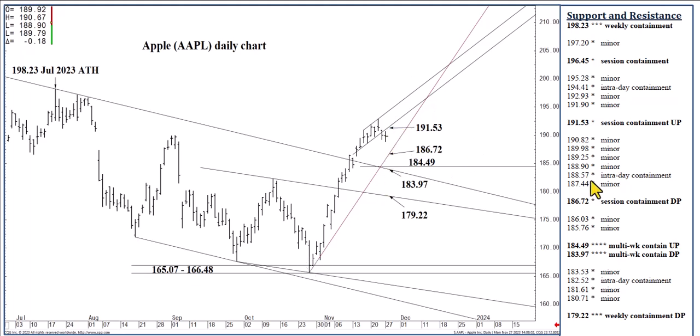186.72. And if we break 188.57 today, 186.72 is in reach today, where a daily low can be placed. Now, under other circumstances, I might call this a 3-star support level, 186.72. And, truth be told, over the next 3 to 5 days, I will bump that up to a 3-star support level because of its trend-defining qualities.